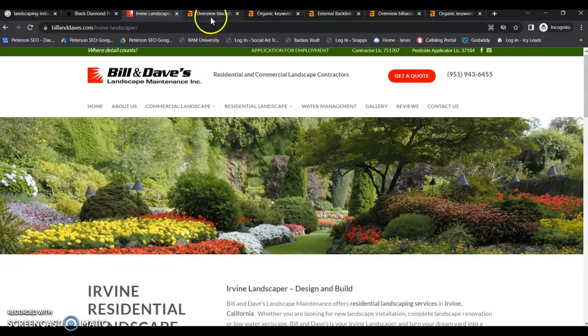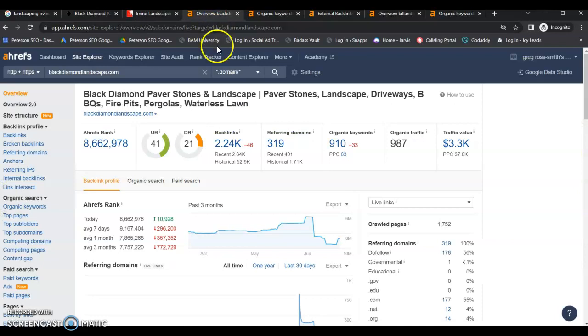Looking at your metrics, you do have pretty good metrics. You have a 21 out of 100 in Google's Trust Flow, which is pretty good. That's 100% based on your referring domains and backlinks. You've got over 319 referring domains and over 2,000 backlinks.